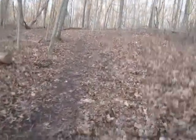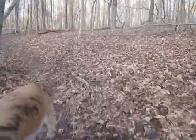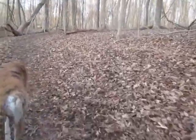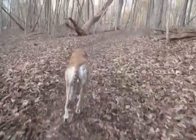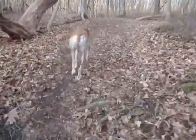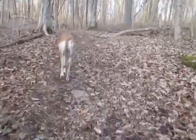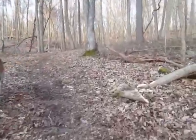The terrain is rolling hills, not too big, maybe 30-40 foot elevation gain up and down, but the treadway's nice and well worn in, and you can see it clearly, and so far so good.